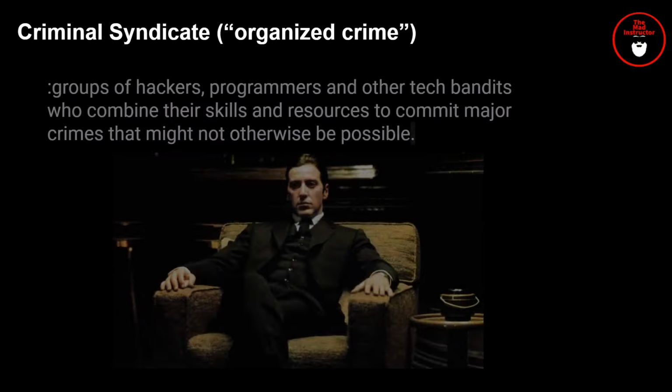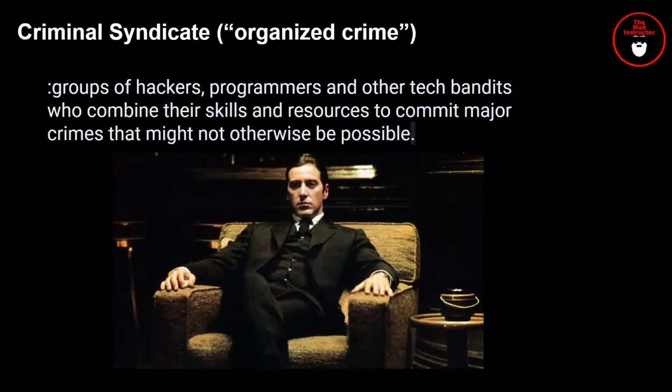A crime syndicate is literally just that. For some reason, they changed the name. It used to be organized crime, but organized crime or crime syndicate, they're groups that pool their resources for more advanced attacks, whether it's financial or just to do damage for some reason. Again, a crime syndicate could be socially motivated. They could be both.